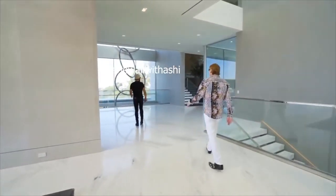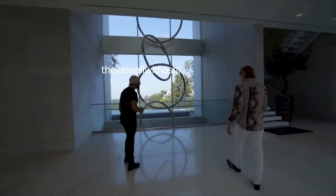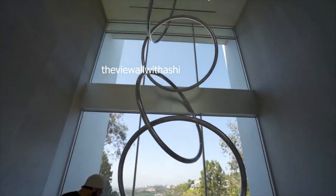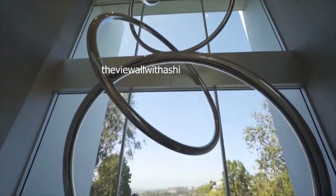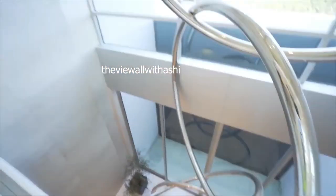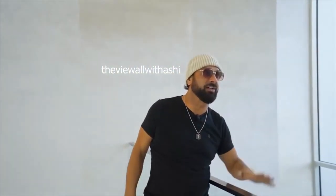So we have another art piece. All of these are made overseas with our designs. This one goes all 3 levels from the top all the way down to the bottom, and it's free floating chains. How did you get this in here? It was very difficult. We had the circles made, and then we had a local artist come and weld the circles and then buff all of the circles so you don't see the seams.